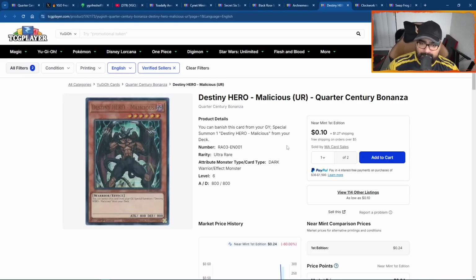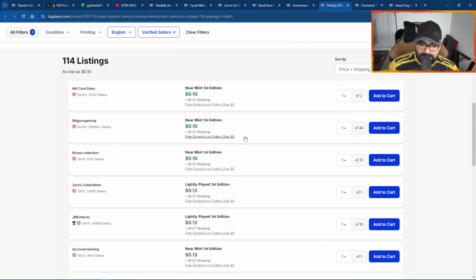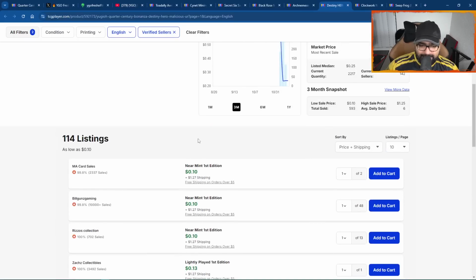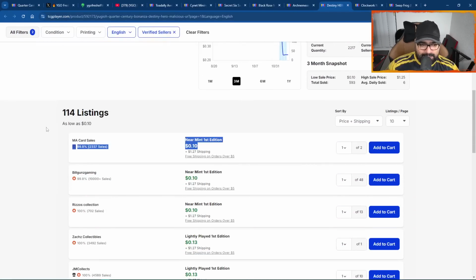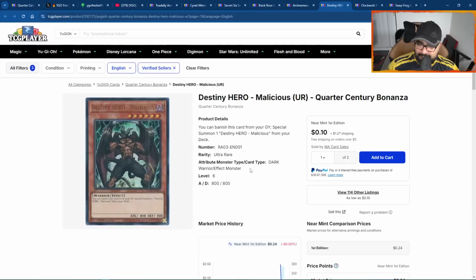We have Destiny Hero Malicious. Malicious has always been a broken card. Of course, it has commons now. And now these ultras, commons from the speed duel set, things of that nature. But again, don't take Mallies for granted. They're cheap today, but now Mallies are a 3 in modern, if I'm not mistaken.